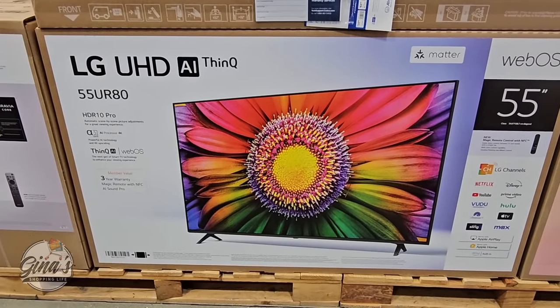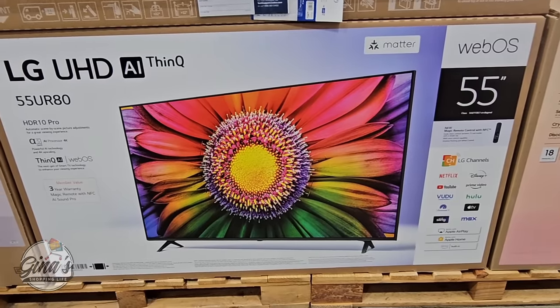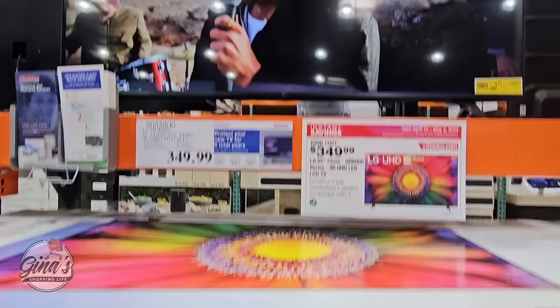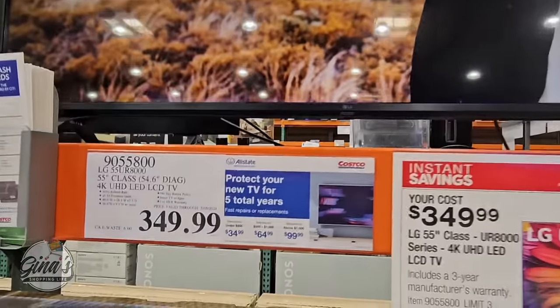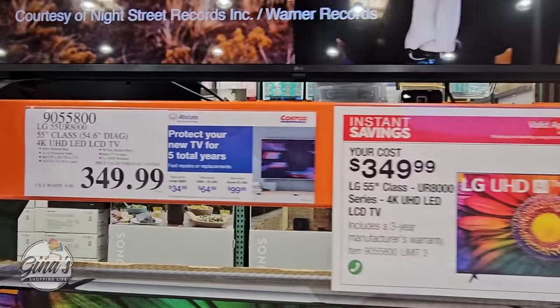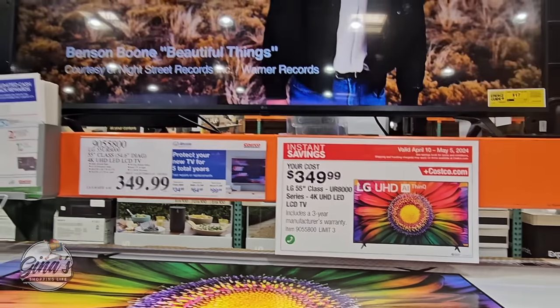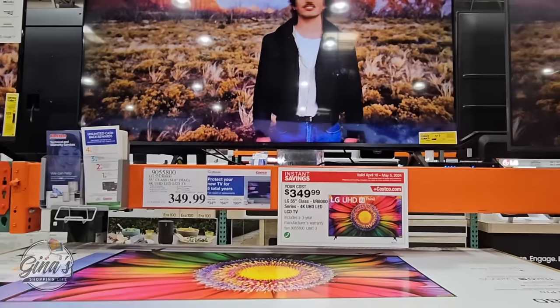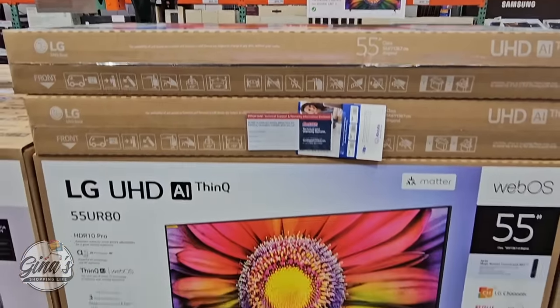And of course, the televisions. We have a couple of great ones on sale. Both of them are by LG. And I do like LG for televisions. They really do a great job. Now, $350 for this size of a television. This is going to go on until the 5th of May. And Costco really does have a great selection. So it really depends on the size you're looking for and what your budget is. Honestly, they have something for everyone here.